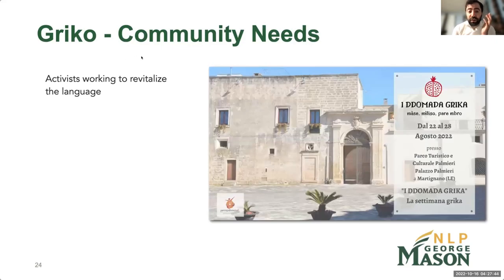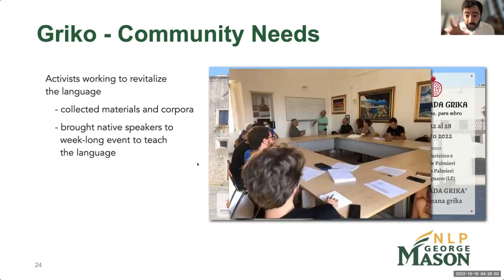They are organizing week-long summer schools taking place in the villages where Grico is still spoken, and they are bringing together the elders. They have collected all of the materials they could find. They have collected corpora. When they do this summer school, they bring native speakers, basically their grandparents, if I'm being completely honest. They bring the grandparents to teach the younger generation in these week-long events.